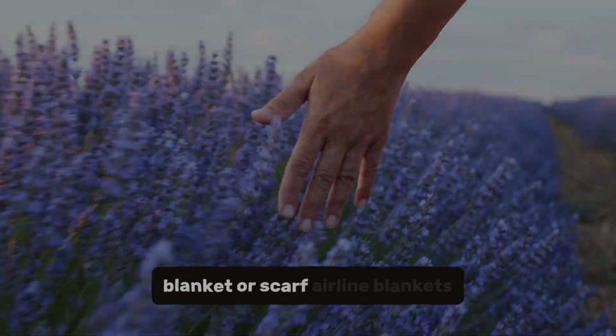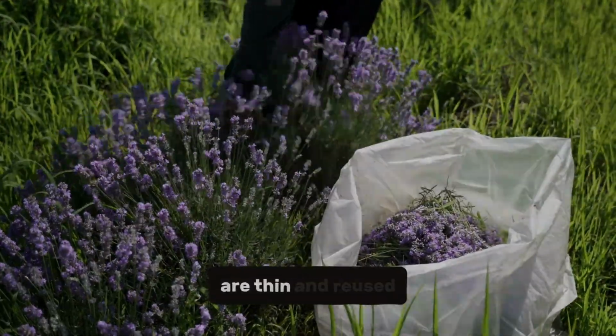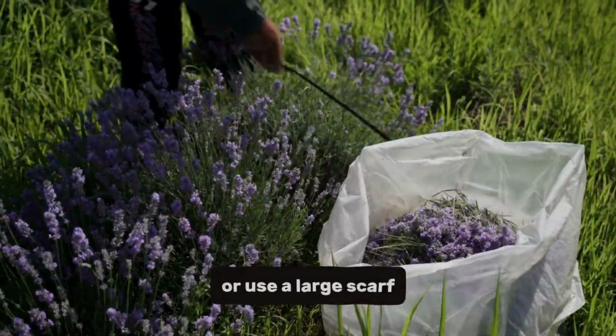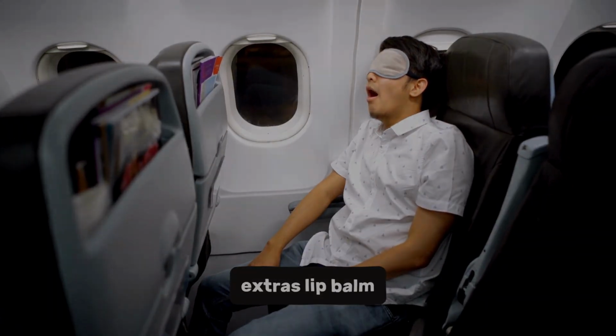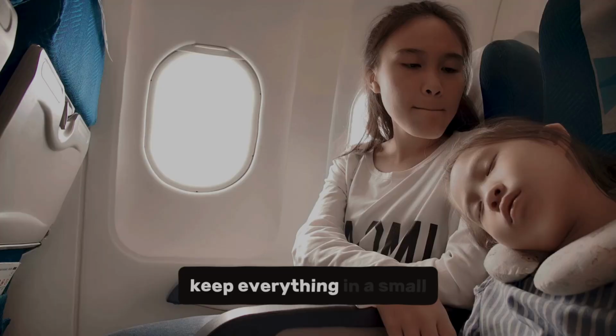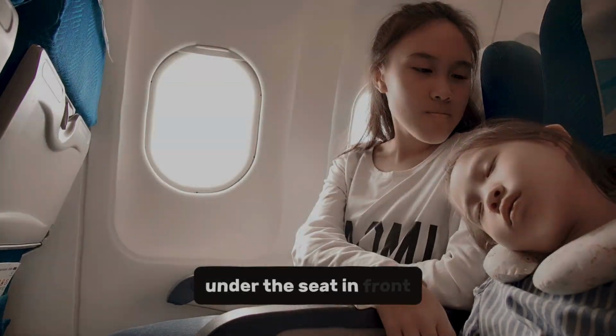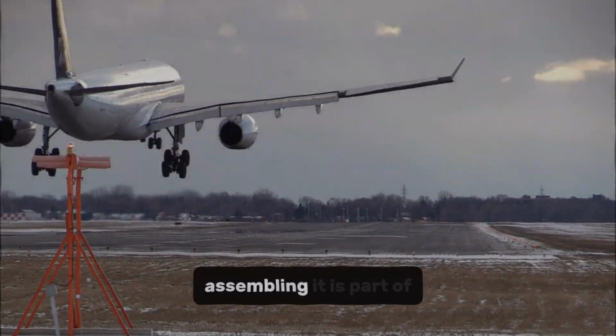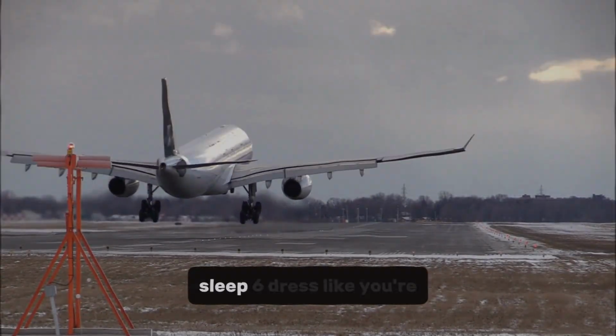Blanket or scarf. Airline blankets are thin and reused. Bring your own lightweight blanket or use a large scarf. Extras. Lip balm, eye drops, and a portable footrest can boost comfort. Keep everything in a small pouch under the seat in front of you. This kit isn't just about physical comfort. Assembling it is part of mentally preparing to sleep.